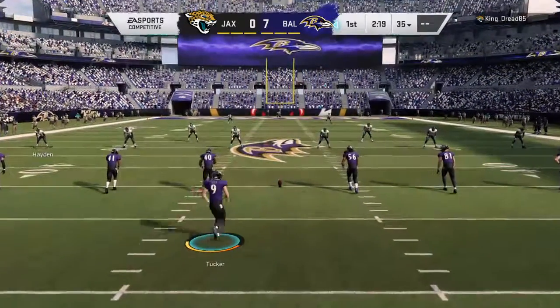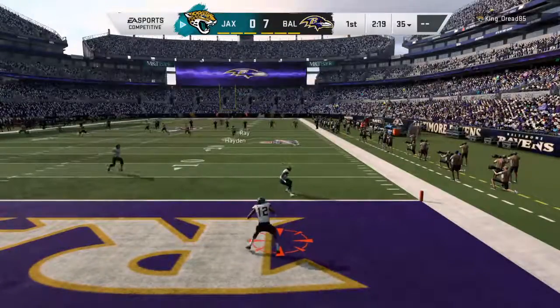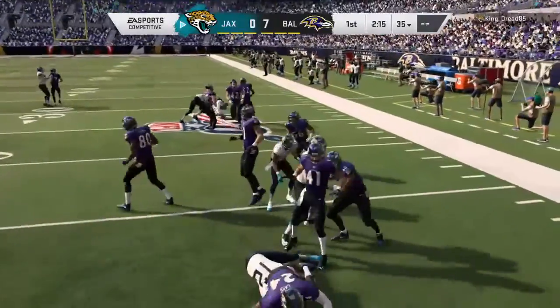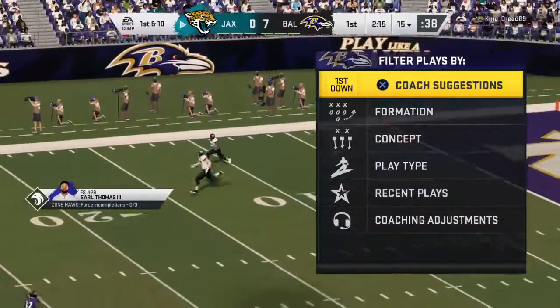Tucker now to kick it away following the touchdown. This fielded a few yards into the end zone. Runs through the contact. And he'll probably wish he'd reconsidered here. It will cost him 10 yards as he's down at the 15.